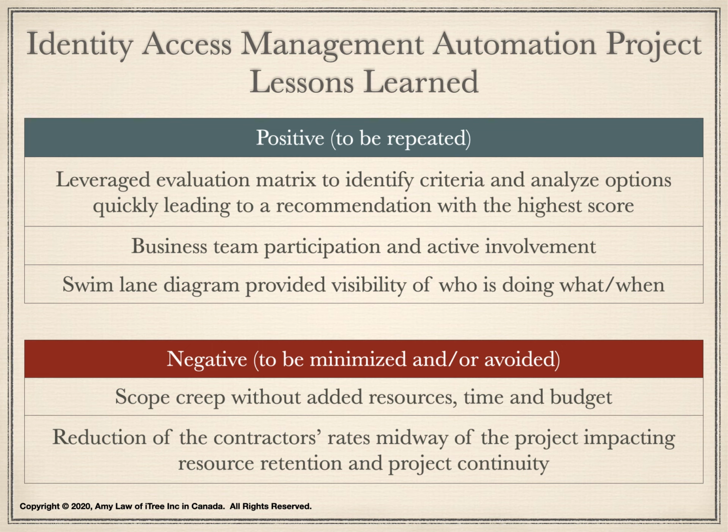Here is a highlight of the Identity Access Management project lessons learned. A number of positive findings were identified. They are meant to be repeated in future projects. We leveraged an evaluation matrix to analyze technology options, leading to a recommendation. The evaluation matrix served as a reference when questions arise about priorities, resourcing, equipment, schedule, and funding.